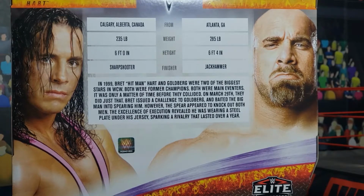Before we tear into this 2-pack, let's take a look at the tale of the tape on the back of the package. From Calgary, Alberta, Canada, Bret Hart, 6 foot tall, 235 pounds, the master of the sharpshooter, facing off against Goldberg from Atlanta, GA, 285 pounds and standing in at 6'4", he is the master of the jackhammer. These two men faced off in a feud over the United States Championship back in 1999 in WCW.